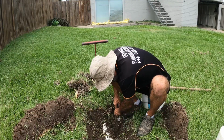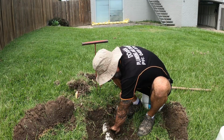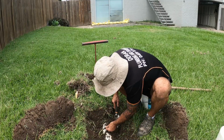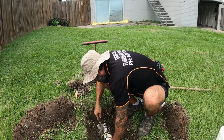There it goes, right here. Look at that. Not even in conduit. So they've damaged it and then reconnected it by the looks of it. Wonder if this side's in conduit.